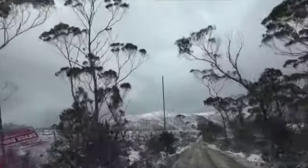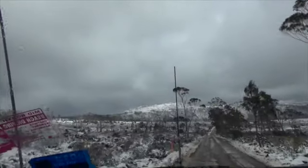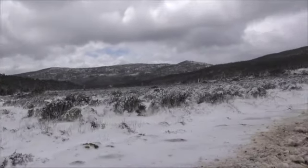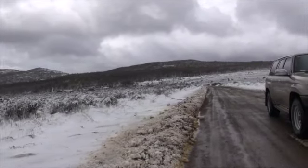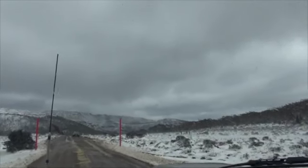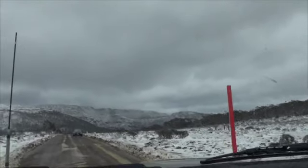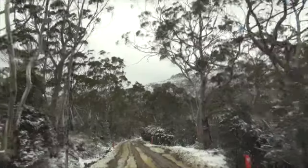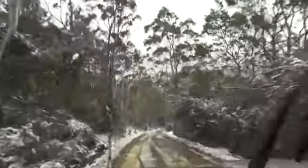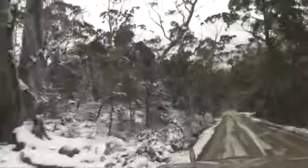We're 1,100 metres up. Mount Field National Park. Oh, I couldn't stand still in that wind. I got blown away. How can those people stand in it? Very clear. I think I prefer to look at it from the warmth of the vehicle. That is Arctic weather out there. Oh, it's so pretty.